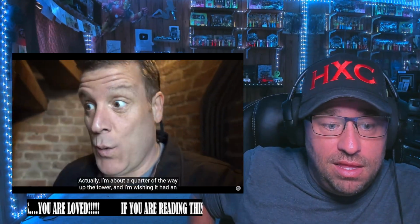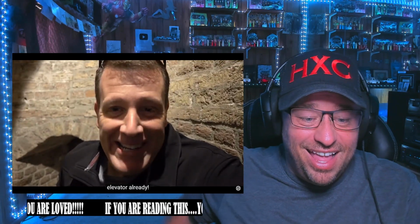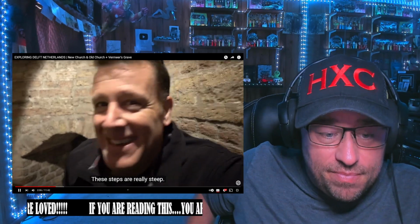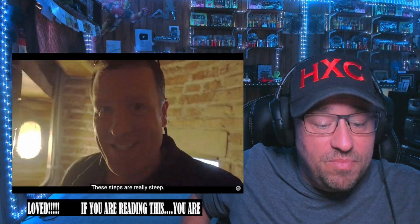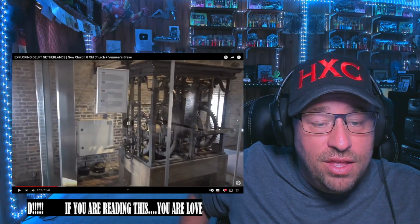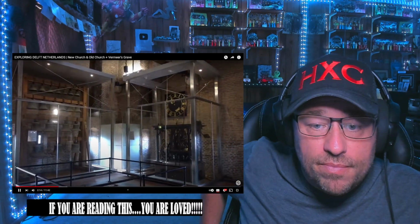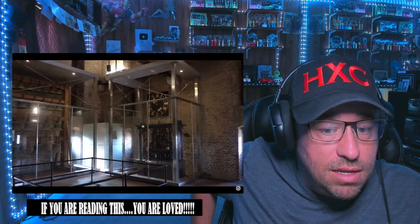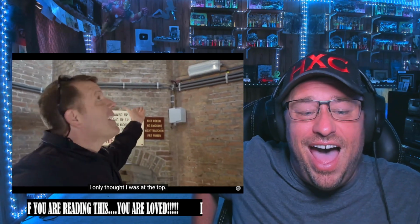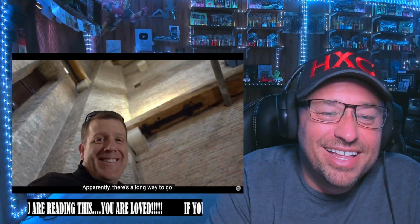I'm halfway up the tower. Actually, I'm about a quarter of the way up the tower, and I'm wishing they had an elevator already. That's a whole spiral staircase and a half. These steps are really steep. This is really good exercise. You could just go there and walk up once a day for some exercise. I only thought I was at the top. Apparently, there's a long way to go.